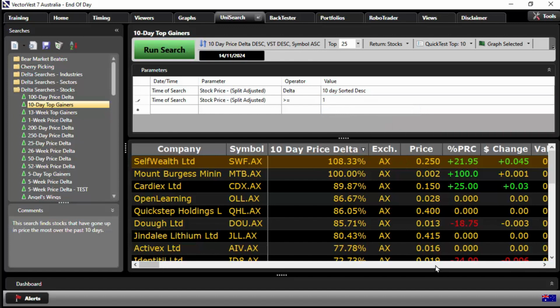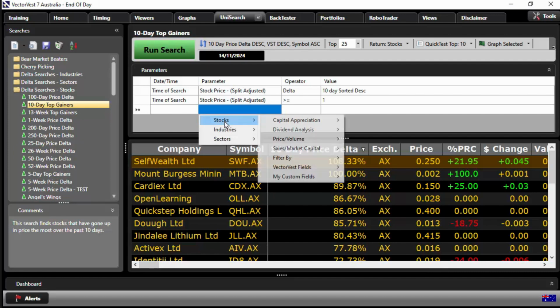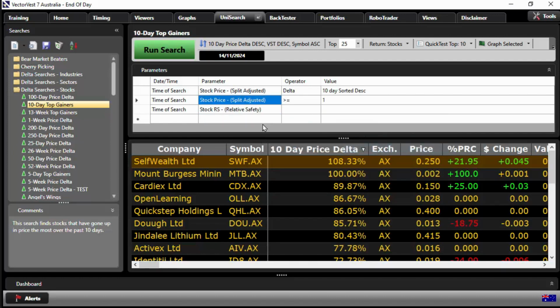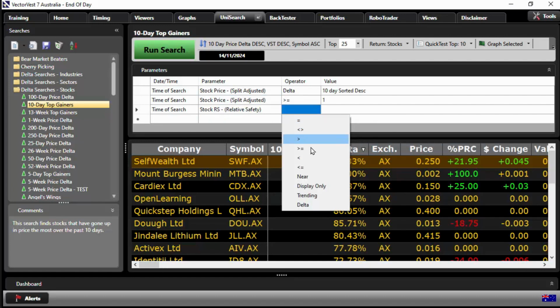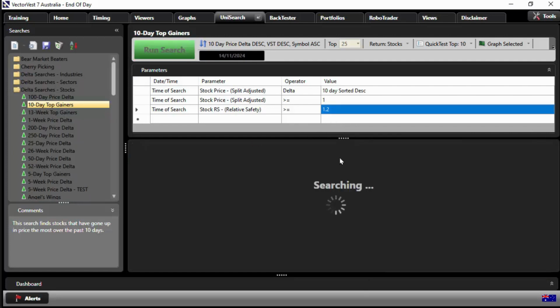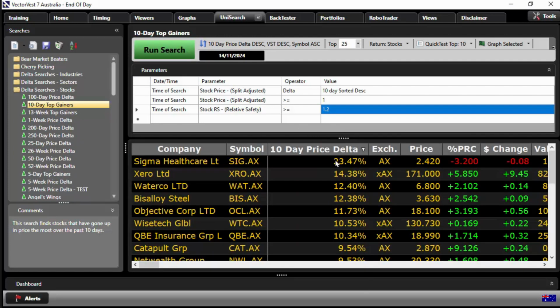And then in order to make sure that these companies have got very strong fundamentals, we're going to use this indicator here, stocks, capital appreciation, relative safety. How safe is that stock? It's on a scale of 0 to 2. The higher above 1, the better. So in Australia, if you have a relative safety score of 1.2 or higher, it's a pretty potent set of financials on average. So let's do it again.